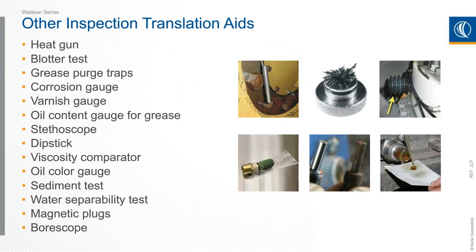In addition to our senses, which is what we're going to use most of the time with inspection 2.0, with really good inspection windows, we should take advantage of other inspection translation aids, we could call it. These include heat guns. Heat guns are powerful. They can identify changes in the thermal profile of a machine. If we're doing this every day, we understand what it's been normally in the past, and if there's been a sudden change in our machine, we'll be able to recognize that.